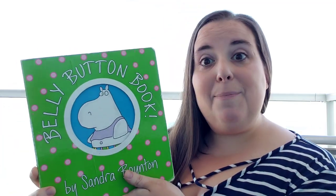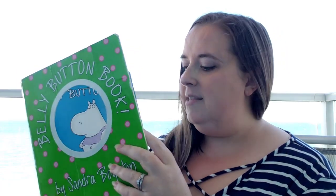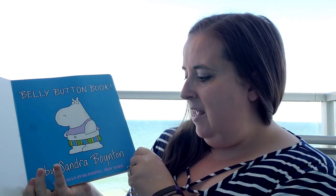Our last story today is another one of my kiddos' favorite stories. We did Moo Ba La La La by this author last week when we were doing our farm week. This author is Sandra Boynton. And this one is a little less about ocean animals and a little bit about swimmy suits. Are you ready? The Belly Button Book by Sandra Boynton. This one is also well loved. Yeah. It's by Workman Publishing.